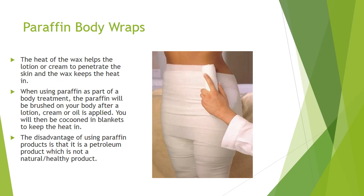The paraffin body wraps. Paraffin is best known as an addition to a manicure or pedicure. With a manicure or pedicure, you dip your hands or feet into a wax after a lotion or cream are applied. The heat of the wax helps the lotion or cream to penetrate the skin and the wax keeps the heat in. The paraffin treatment is useful for joint stiffness from non-inflammatory arthritis, as well as tight muscles, ligaments, and tendons. Because it is effective at loosening soft tissue, it can be used before performing a massage on tight muscles and fascia. The paraffin is melted and applied to the body at a temperature ranging between 125 to 130 degrees.